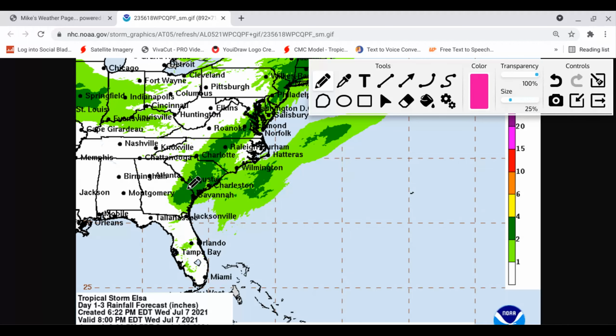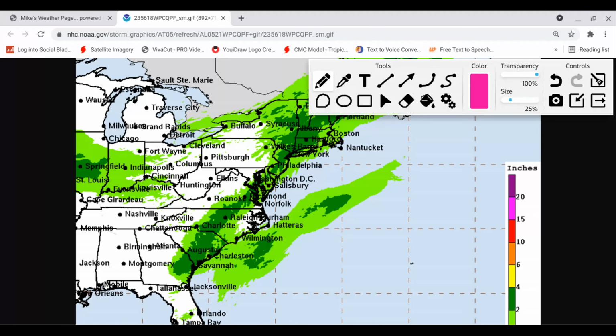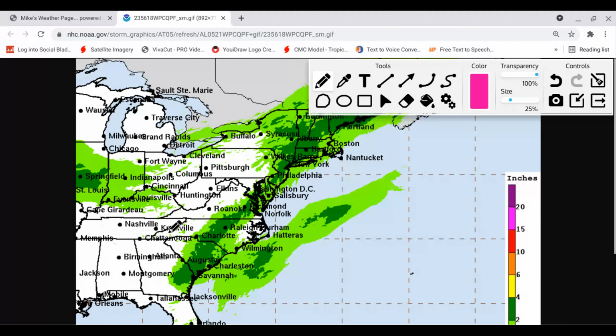So I expect you guys to get more rain. We're talking about Raleigh, you guys are going to be getting 2 to 4 inches. Charleston, you guys are going to get an inch or two. And then we're going up to Philadelphia, you guys are going to get an inch or two. Then mainly we're going to be seeing an inch or two for most of the United States going into there.